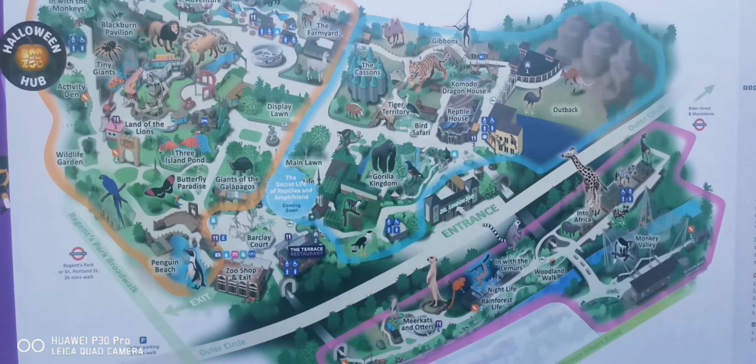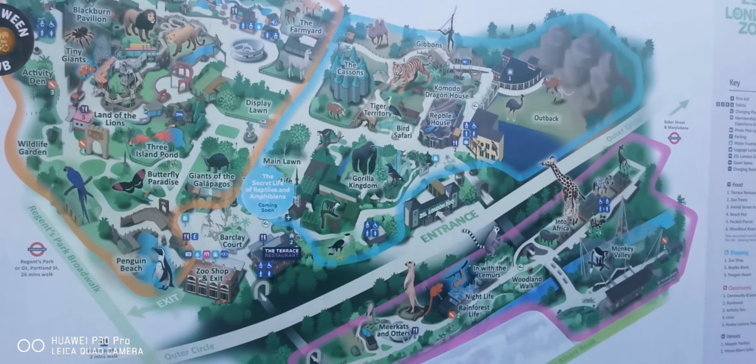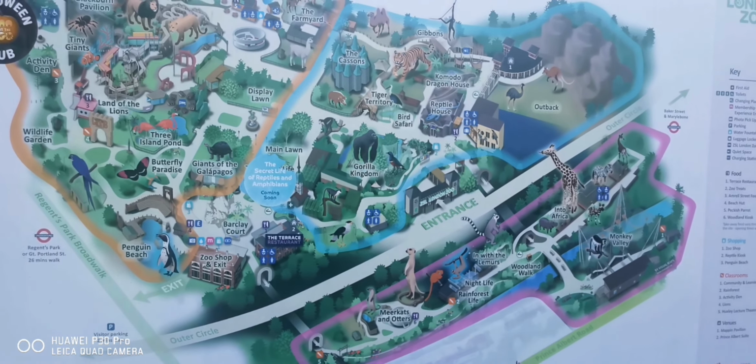This is London Zoo map. As you can see, there are no elephants here.